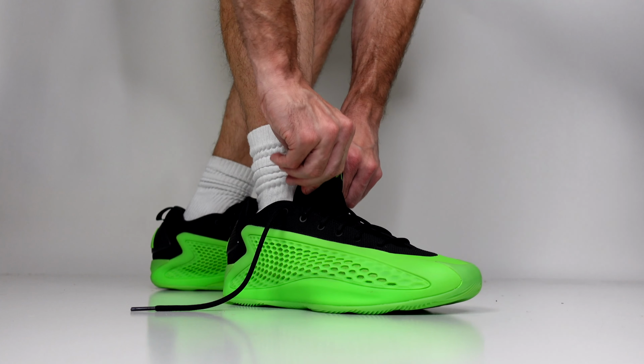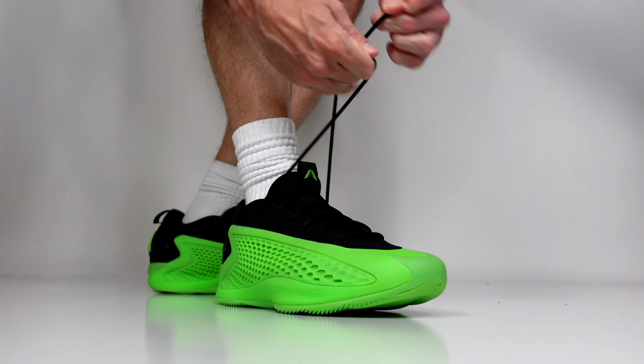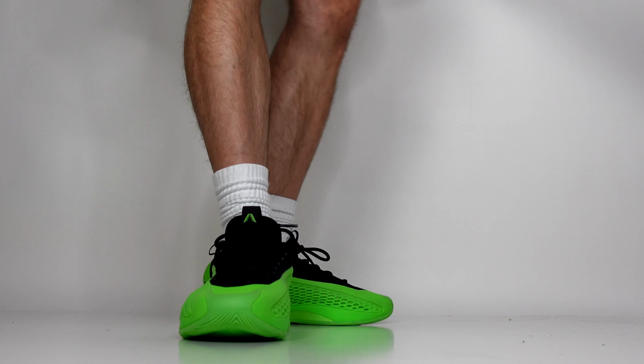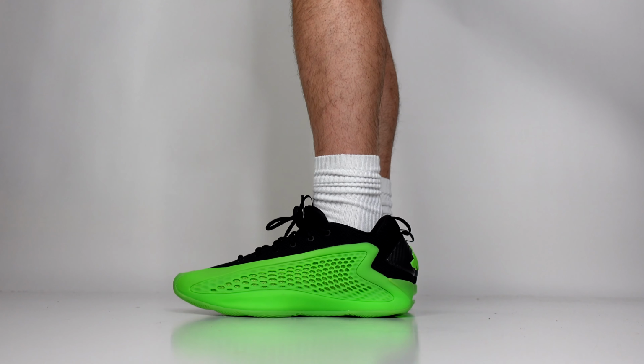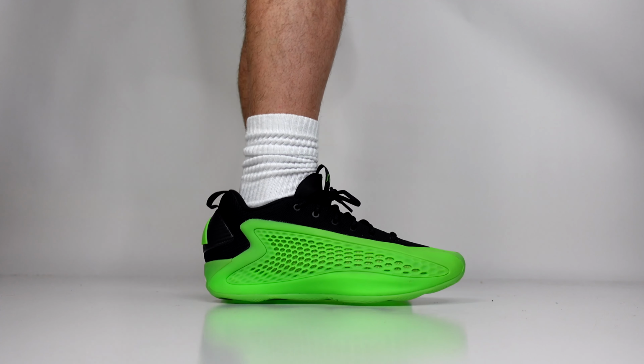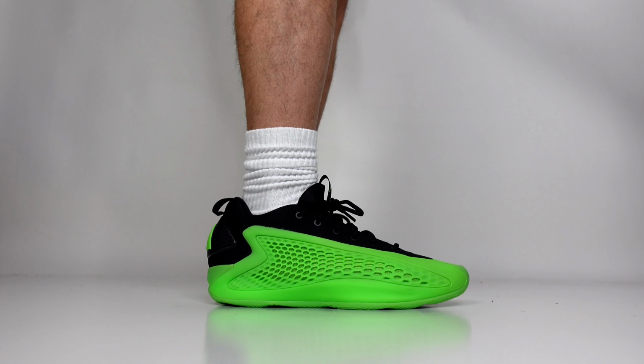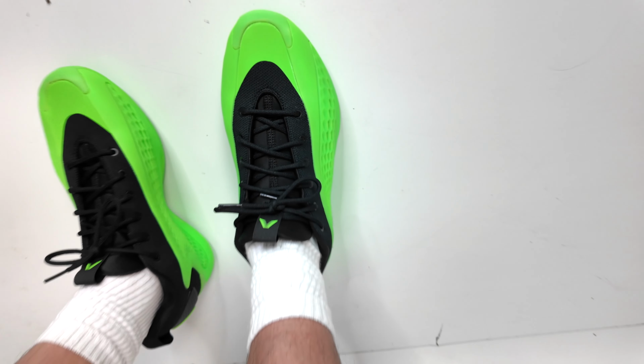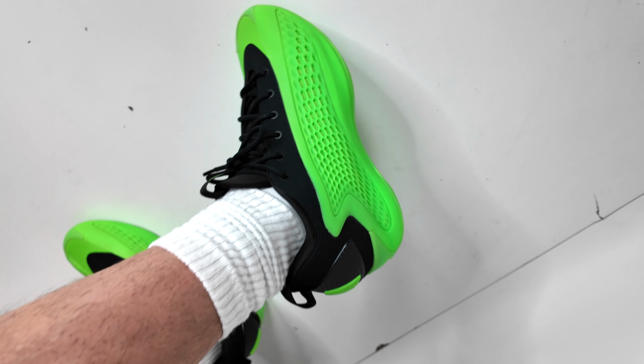Now, first, let's talk sizing. This shoe does fit true to size, and I'm even on the wider side in terms of my foot width, and true to size is good for me. So I would imagine most people out there are going to be good true to size. Now, the surprising thing about this shoe is that it's very comfortable, and you wouldn't really think that too much for a basketball shoe. But if you're just a fan of Adidas, Anthony Edwards, or just this lime green colorway, then this is going to be a really good pair of sneakers that you can pick up for a really good price.